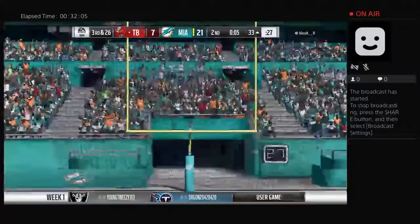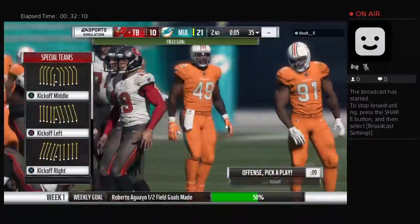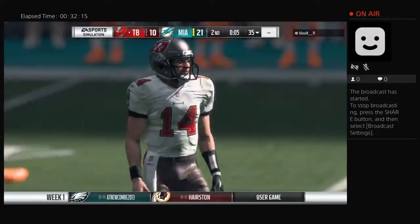And this one is right down Broadway. And high fives for that one as that drive ends in 3. So a field goal here. They're still down, but they put a dent into that lead before the break.